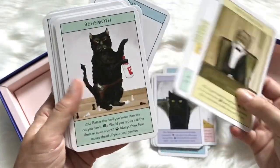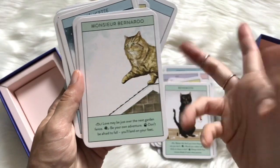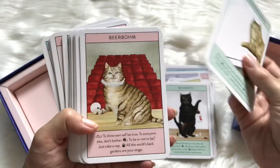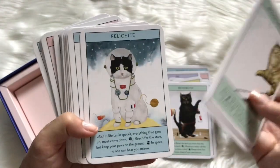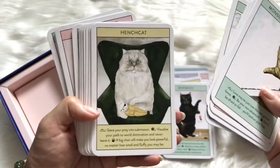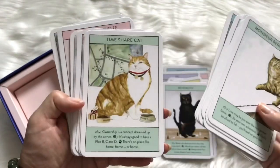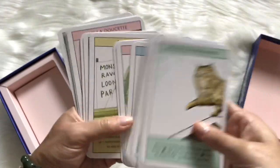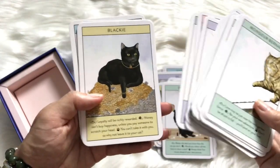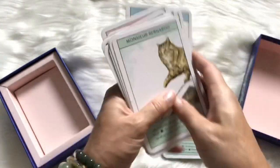But these are all, for the most part, famous kittens, or kittens representing, you know, when they've been in famous stuff, or hung around celebrities, so it's kind of like using them, and they have a message for you. So yeah, these are pretty cool.